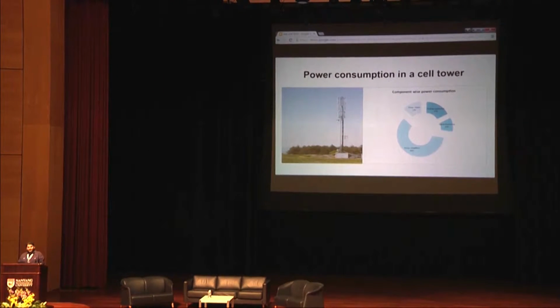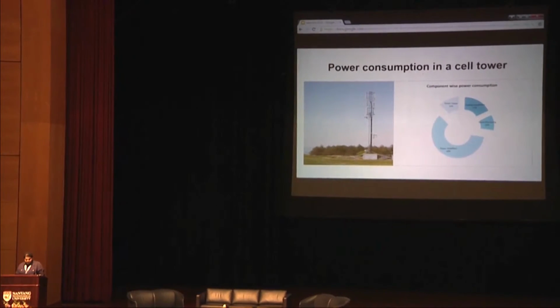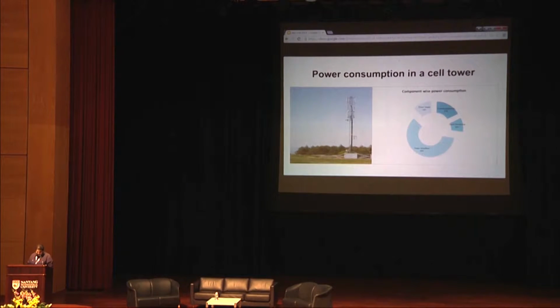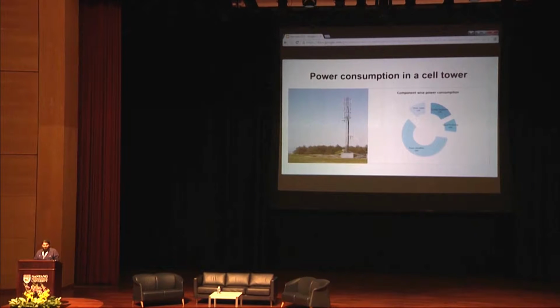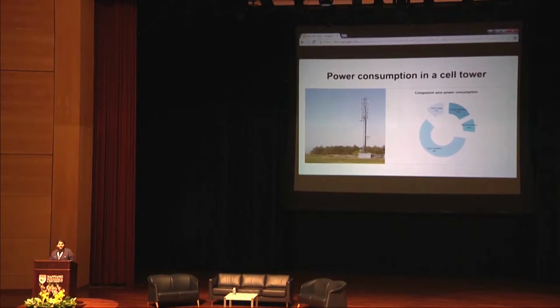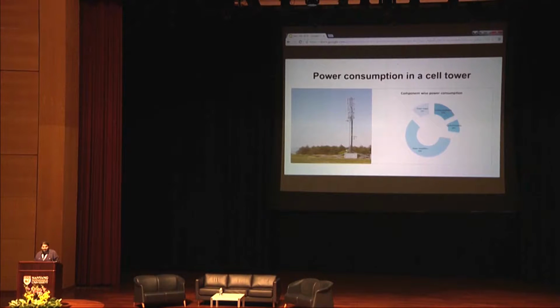Here is a power breakdown of different components in a regular cell tower. It's really small, but okay. The major power consumption is by power amplifiers, which consume around 60% of the power, while 17% is spent on cooling equipment for these power amplifiers, and 10% and 13% is spent on signal processing and power supplies, respectively. During the course of this presentation, I'll be referring to this cell as a big cell.